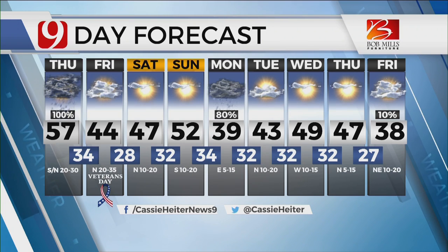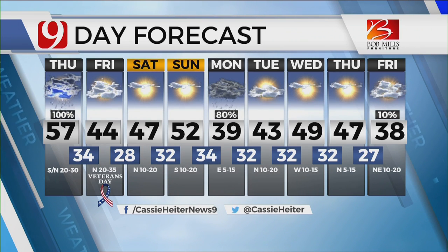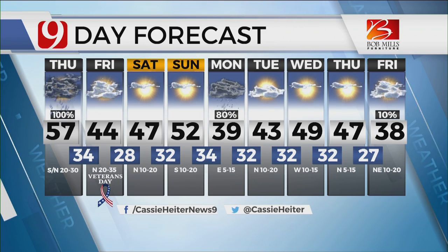So today, the rain and storms are 100% guaranteed. We're already seeing some light rain in Oklahoma City, but that should increase in coverage and intensity a little bit more today. Severe weather not expected, but man, that wind's going to be howling out of the north, especially tomorrow. It's going to be very cold. Yeah, it's going to feel like that after we've been spoiled for so long with warm weather. We have been. All right.